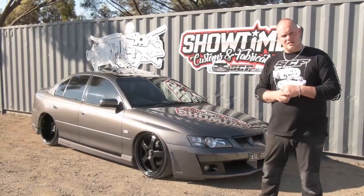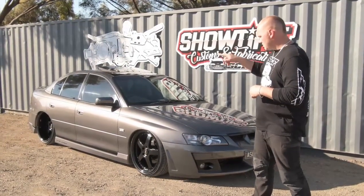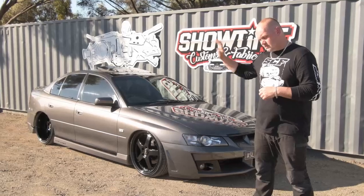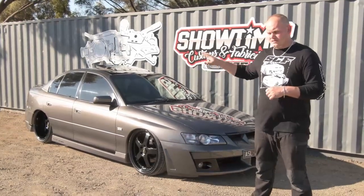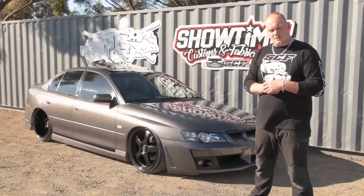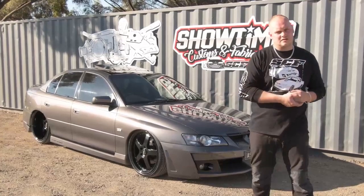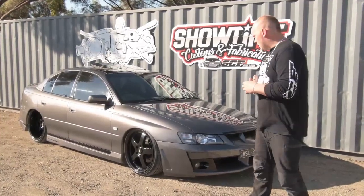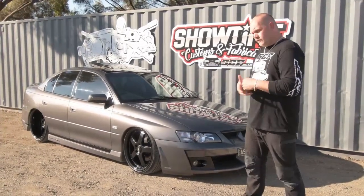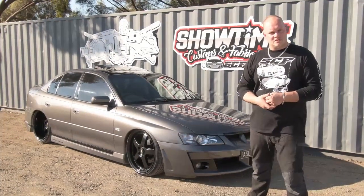So we've just finished that recently. As I said, it's running the mini tubs already. It does have the HSV brake kit on the rear. It has got the 125mm shortened arms. We run the shortened drive shafts. And as you can see, it is also airbagged. So absolute ripper car, ready for obviously some summer cruising now that restrictions are starting to ease.